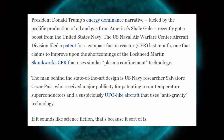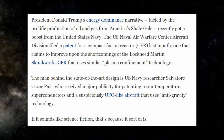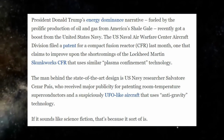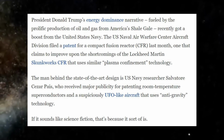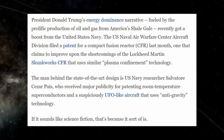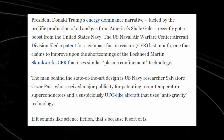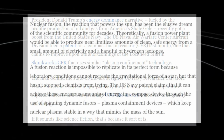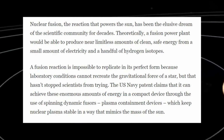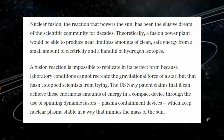technology. The man behind the state-of-the-art design is US Navy researcher Salvatore Cesar Paes, who received major publicity for patenting room-temperature superconductors and a suspiciously UFO-like aircraft that uses anti-gravity technology. If it sounds like science fiction, that's because it sort of is. Nuclear fusion, the reaction that powers the sun, has been the elusive dream of the scientific community for decades.